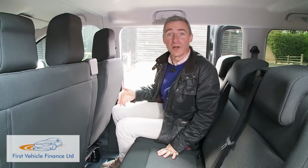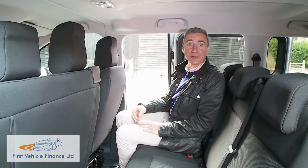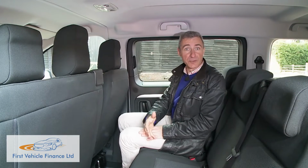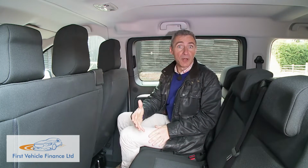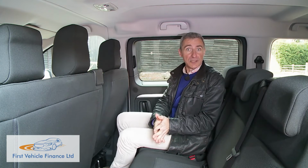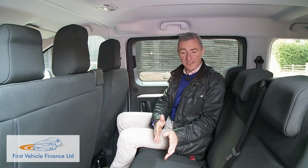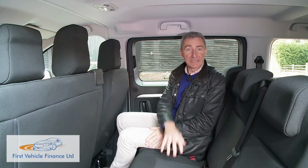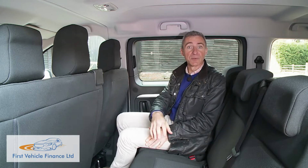Here in the second row, where you get ample knee, shoulder and headroom, there's a 3-person rear bench that'll have a 60-40 split in it, provided you've taken up the option of having a third seating row behind. Now, on a field model, the seats are mounted on rails, so you can slide them backwards and forwards, although not individually. The middle seat will be joined to one of the outer ones.